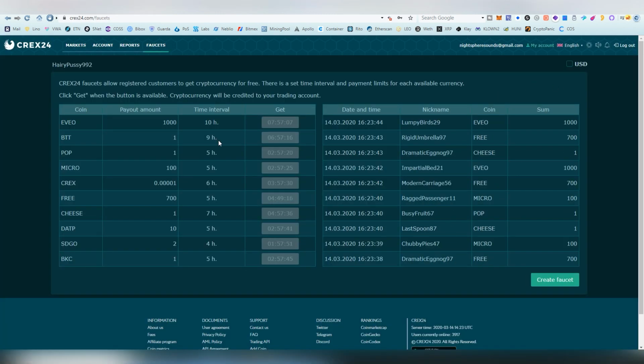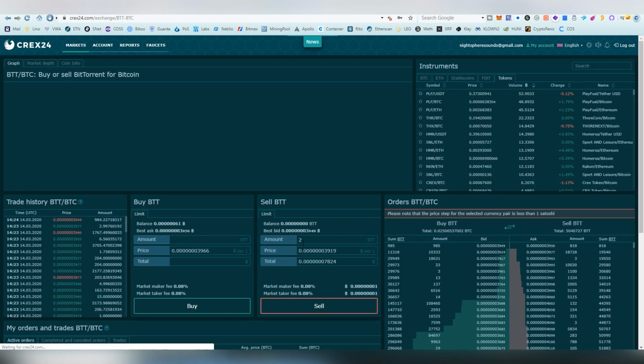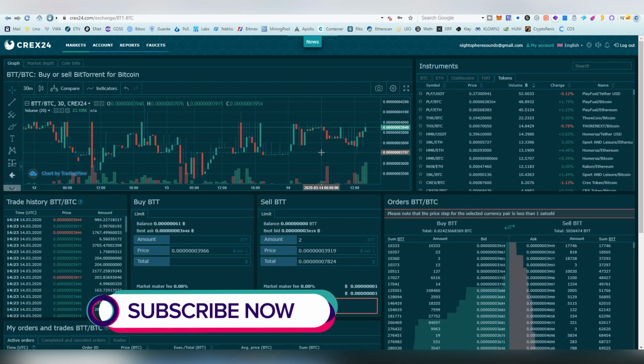So first of all, we have Craigs24, which is an exchange that doesn't have KYC. Just email registration is all that you need to do on this website, and they usually have 2 BTT faucets. Right now there's one which gives you 1 BTT only every 9 hours. You click the timer and fill in a number captcha, and bada bing, bada boom, you got the BTT. Also on this site, you can trade the tokens on the market at a very low price.